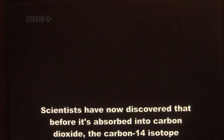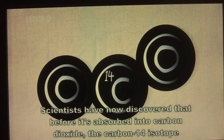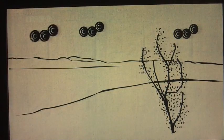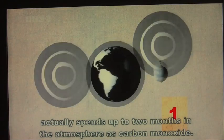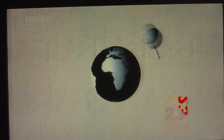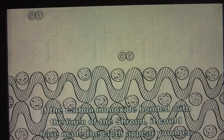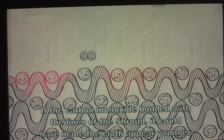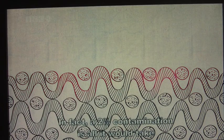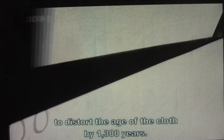Scientists have now discovered that before it's absorbed into carbon dioxide, the carbon-14 isotope actually spends up to 2 months in the atmosphere as carbon monoxide. If the carbon monoxide bonded with the linen of the shroud, it could have made the cloth appear younger. In fact, a 2% contamination is all it would take to distort the age of the cloth by 1,300 years.